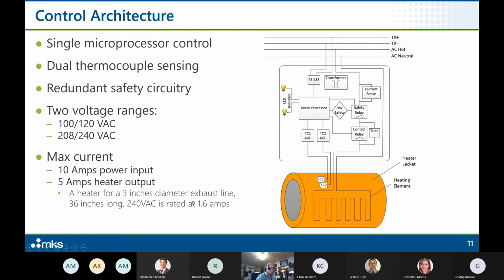So we can get some fairly large heaters up to that 5 amps. So a simple heater for 3-inch diameter exhaust line, 36 inches long, 240 volt AC is rated for 1.6 amps. Now we design those for 50% on and 50% off. You know, we try to design it for that. It will vary, obviously, depending on the conditions.